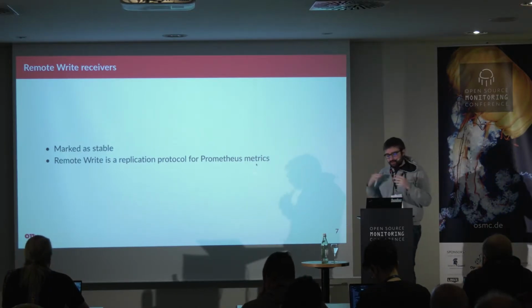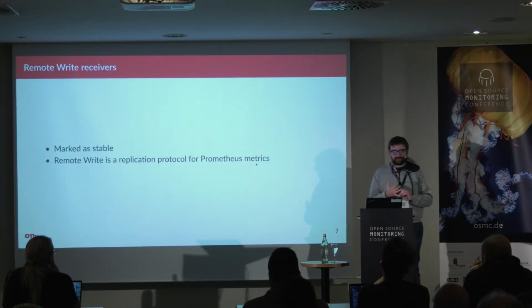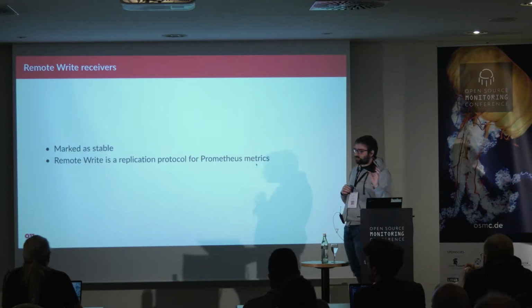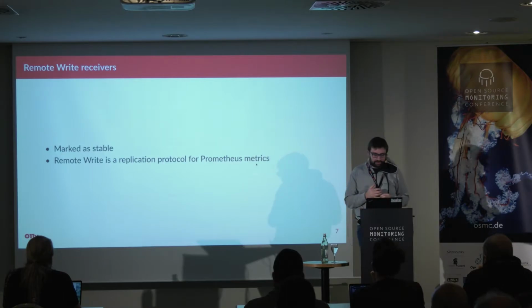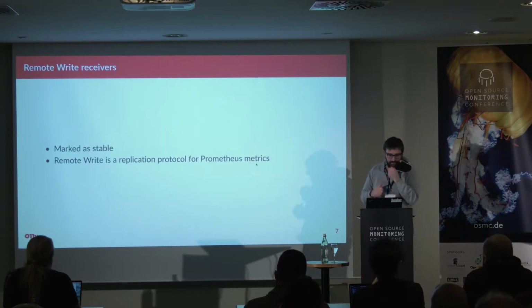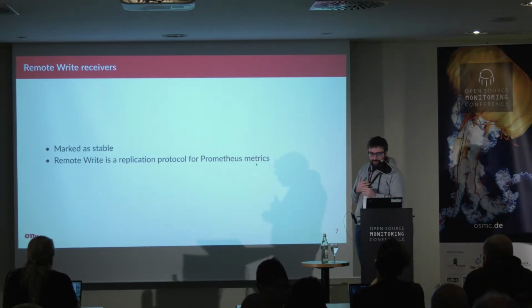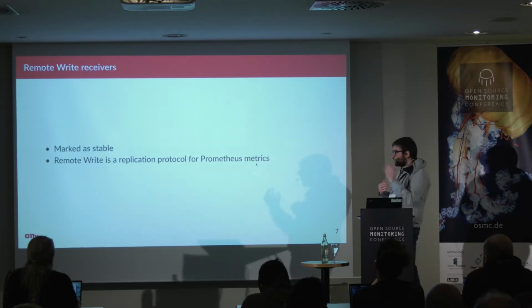So now we have implemented a remote write receiver in Prometheus, which means that if you have two Prometheus servers, you can say to one Prometheus server, please stream all your data to another Prometheus server. And the new thing is that a Prometheus server can now receive that protocol natively. So this is a way to decentralize the Prometheus servers a bit, so you can have one central Prometheus server that will get the data from many other Prometheus servers.